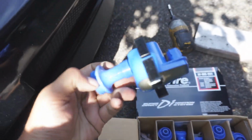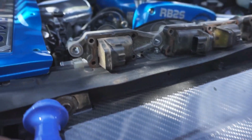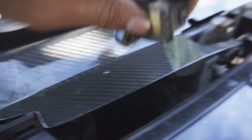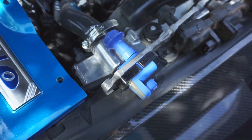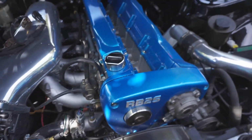Hey, these things are about to match my valve covers. Okay, I took out all the bolts on these coil packs. Let's pull that out and throw this in. Sweet, perfect fit. The Spitfires are on the brackets. Now let's just throw it back on the engine.